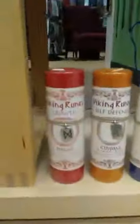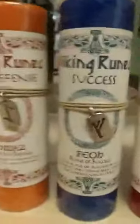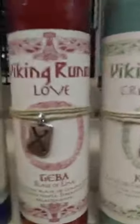All right, the next thing I'm going to show you is actually a series of candles that we just got in, and each one of these candles has a rune associated with it. So we have Dagaz, which is a rune of growth. Algiz, self-defense. I'm not sure that I would specifically associate Algiz with self-defense. Fehu is success, victory. I can see that.